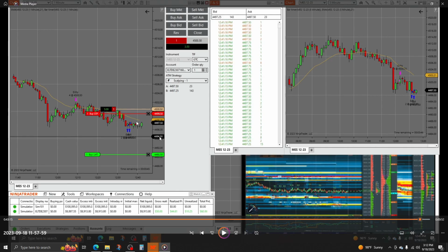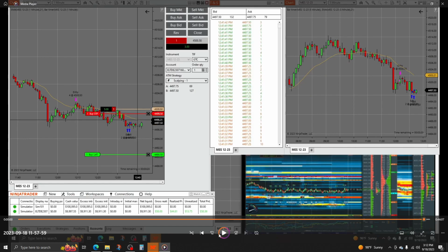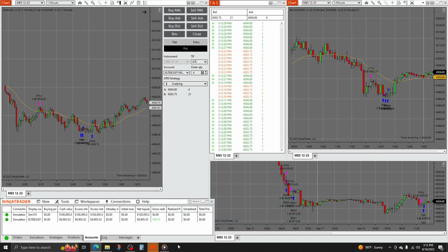Honestly, I thought it was going to break through, but it ended up not breaking through. So as soon as it really came up above the EMA, I was just done with this trade because it was already so long, and I didn't think it was going to be a winning trade, but I got some profit out of it. I didn't get my 6 points, but at least it wasn't a loser trade. So yeah, up 52.